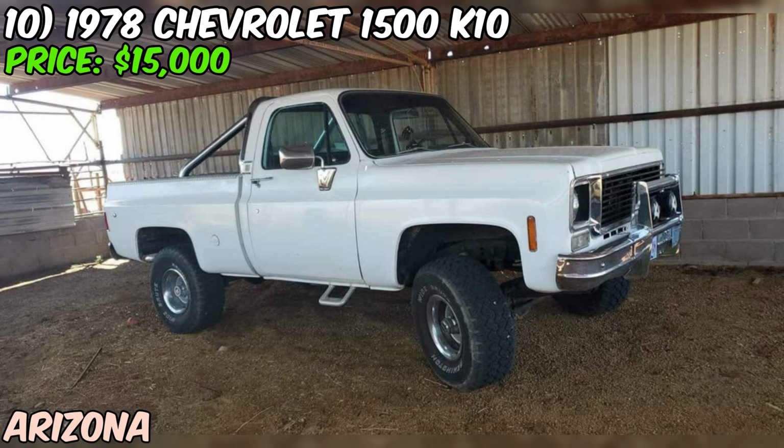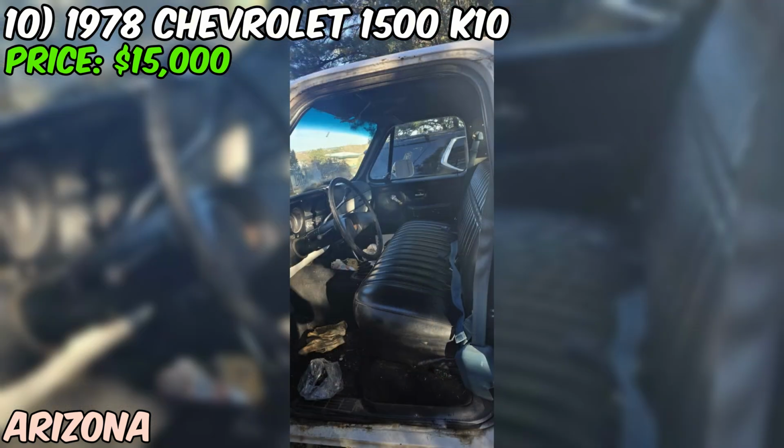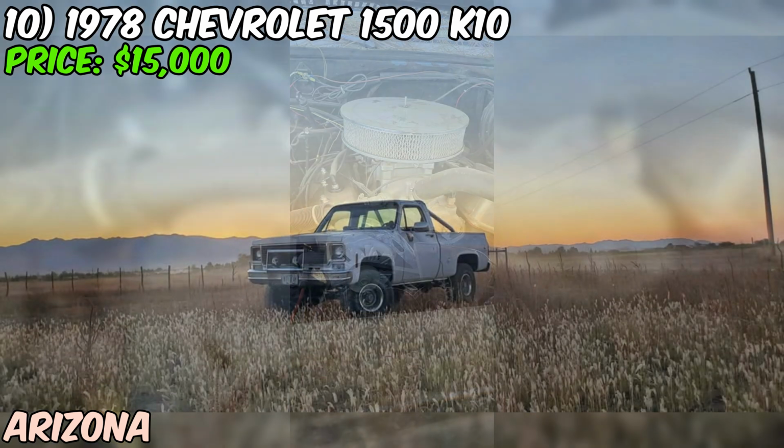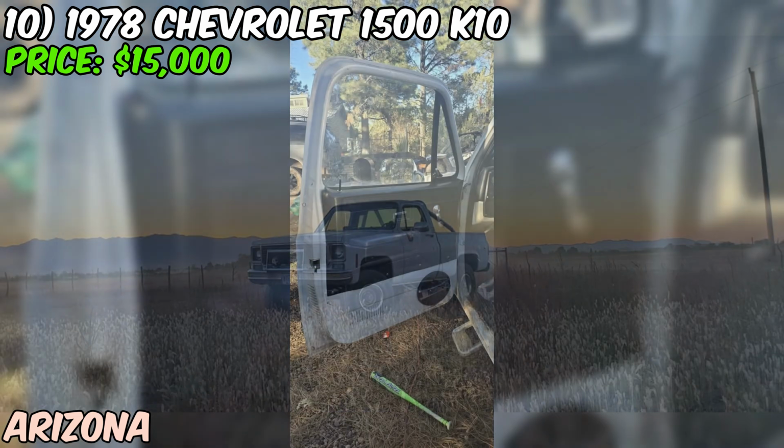First off, we're looking at a clean, white, single-cab short-bed K10 with a black interior, a combination that never goes out of style. With 78,000 miles on the odometer, this truck has been driven enough to prove its reliability, but not so much that it's worn out. What really makes this truck stand out is the thoughtful modernization.